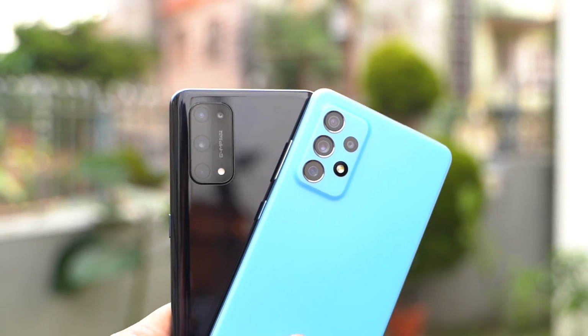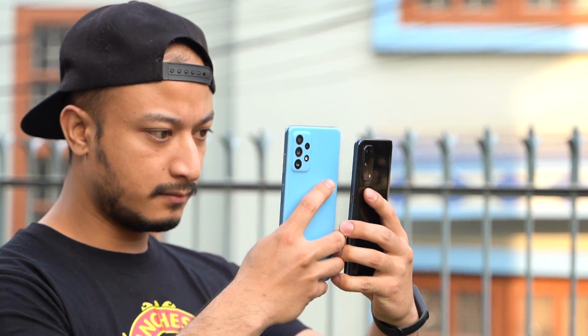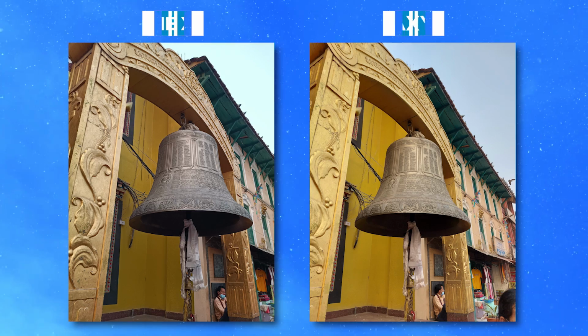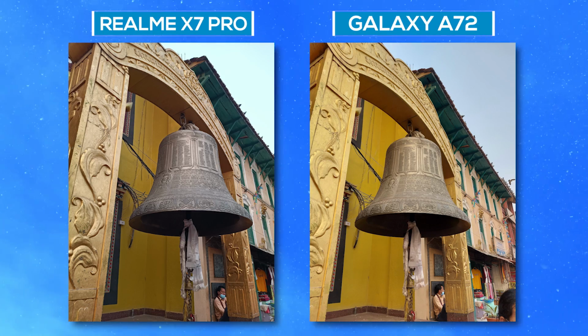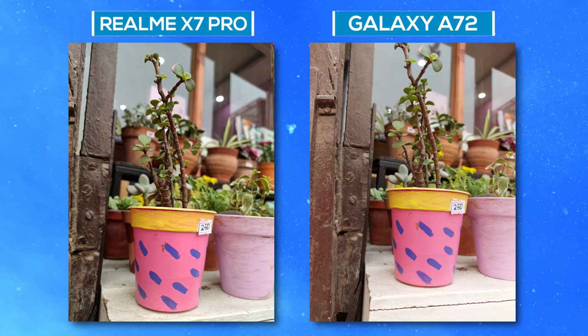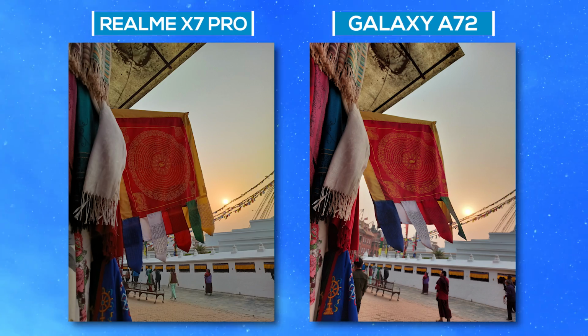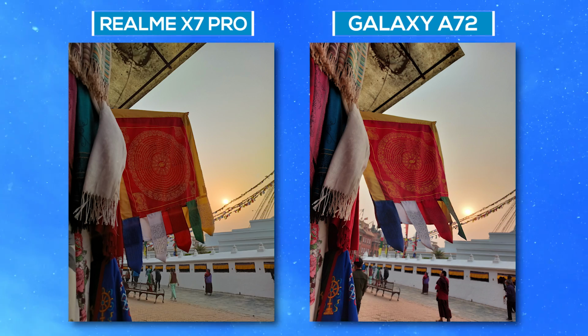Okay, let's get through with the cameras now. I did briefly compare these cameras in my full review of the A72, where I said that the A72 has slightly superior camera capabilities, and that still holds true. You can see that in normal daytime images, the A72 has a better dynamic range and has chosen to portray natural colors in its pictures, while Realme's photos are comparatively more saturated. On the other hand, both cameras are quite competitive in terms of details, sharpness, and the like.